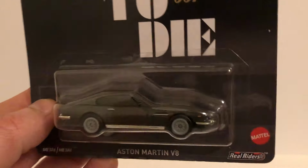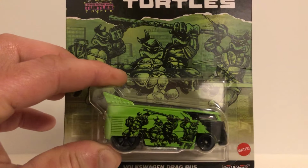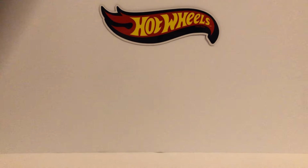This is a new one. So these are both from Mix 4 of pop culture this year. These are in the same mix as the Mario Plumber van, and then there's also another highway hauler with a Beatles theme. And then the last one is a Lotus Esprit S1 in white, which is also another 007 James Bond car.